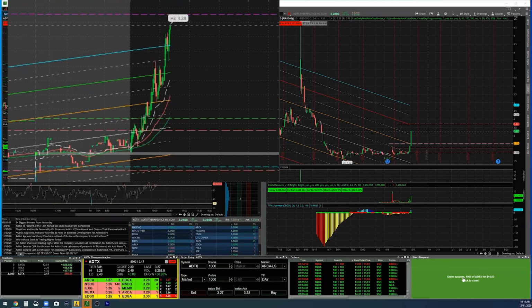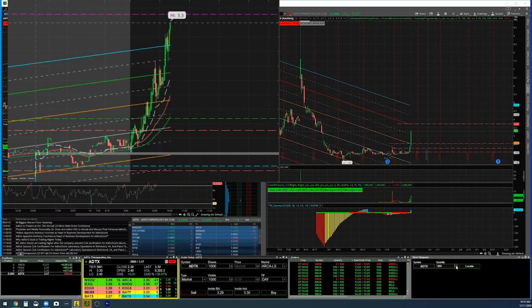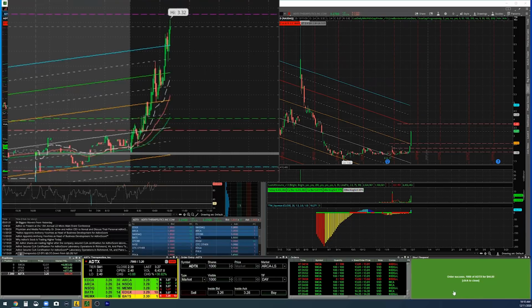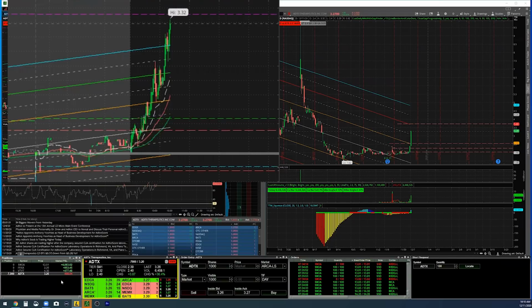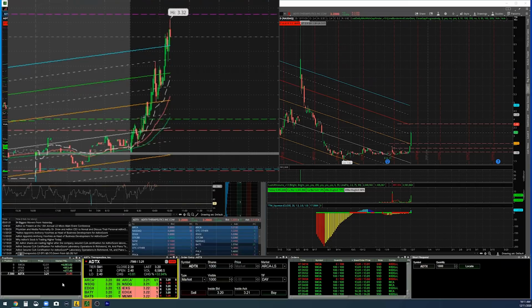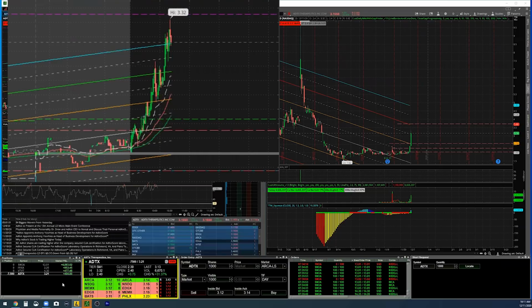Added another 2,000 shares short on ADTX. So into 7,000 shares short with an average of 320. Add a little more and 7,500 short. Anything below 321 will start to make money, but I need a pretty decent drop to cover the cost of all this expense that I just had to pay for these shares to short.